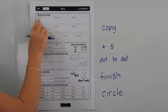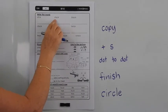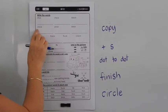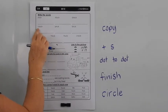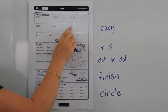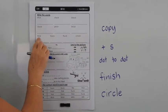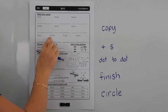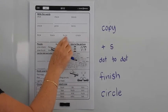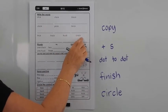We've got st-ick, st-ack, stack, b-l-ack, black, k-l-ock, clock, p-r-ick, prick, b-r-ick, brick, t-r-ick, trick, t-r-ack, track, t-r-ack, truck, k-r-ack, crack.